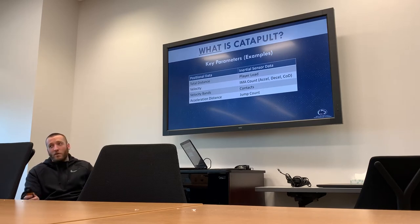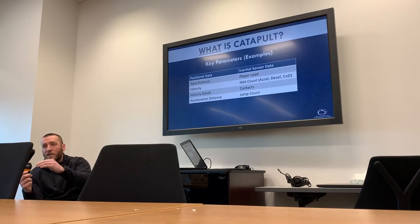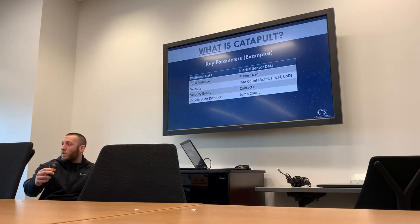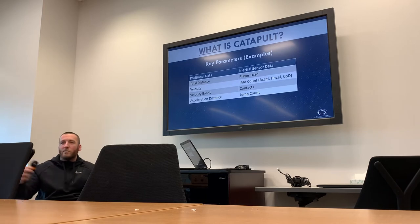Other than absolute bands, you can set relative bands, which are based on an individual's max velocity. Say, again, I use KJ just because he's easy. KJ runs 23 miles an hour. Instead of giving him absolute bands, like over 12 miles an hour is how much distance he covered, we can look at percentage of his all-time max. So 90% of 23 miles an hour, how much distance did he cover there? 75% of 23 miles an hour? As opposed to an O lineman who may be a little slower, maybe 16 miles an hour is his max, we base percentages off that for him as well. So it provides some relativity.